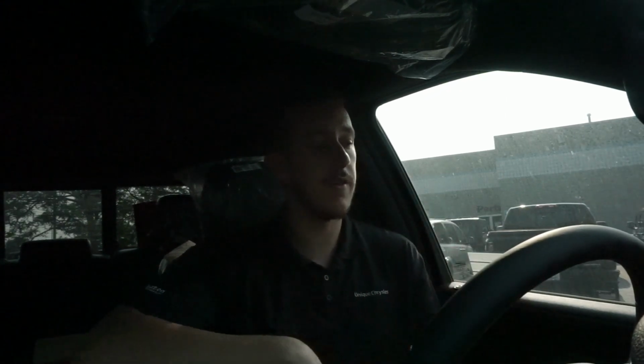And I think that's a huge reason why people end up going with the Ram. You're getting a lot more space, you're getting a lot more bed space too in the Ram as well, and there's a lot more options as far as, let's say now you want to throw a tonneau cover on them, there's a lot more options as far as what tonneau covers you can run on this than there are with the Gladiator. Not saying there's not options with the Gladiator, but there's definitely more with the Ram just because there's so many more of them out there.